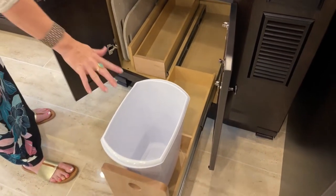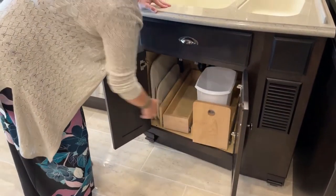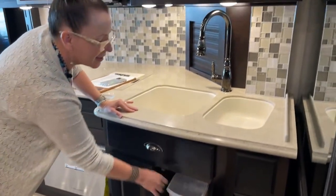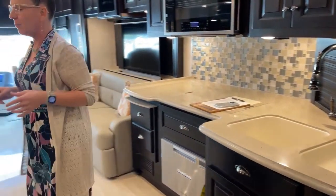If you get an Essex, you get a stainless steel trash can insert. For an Essex price point, you better get a really nice trash can and a bunch of other really nice stuff.